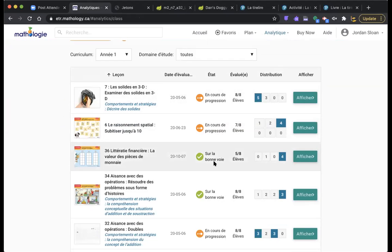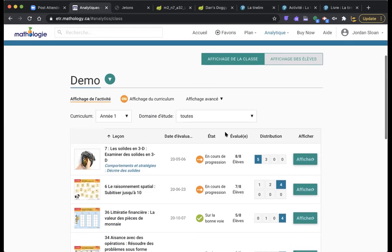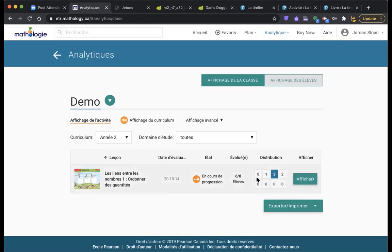We can see that we're on the right track, or you might even see like we need to spend a little more time working on repeated patterns. So I can see where those same boxes that were on the back of that card, I can see how many students I've got in each spot. So if we look at the activity we were just looking at, you look at my grade 2 class here, you can see how many students we had in each spot.